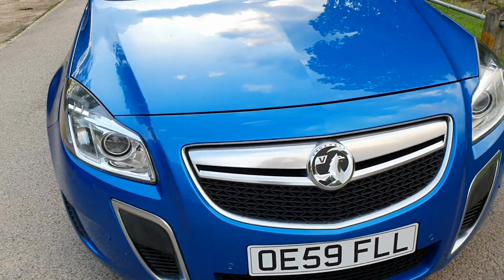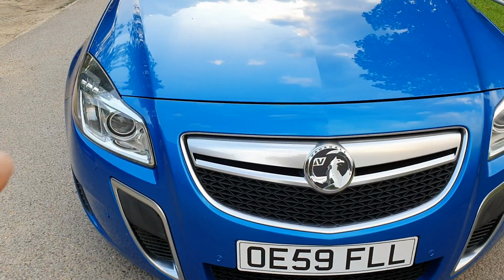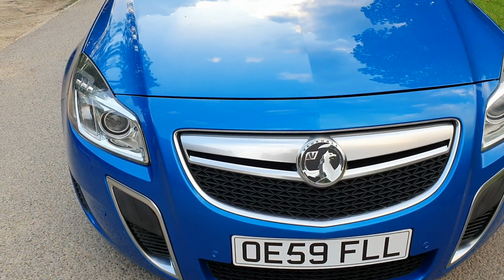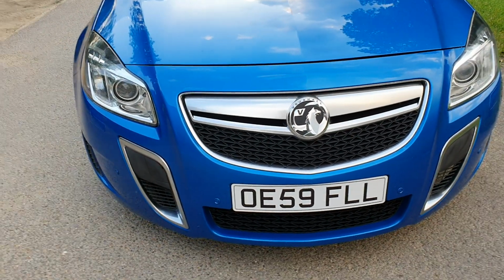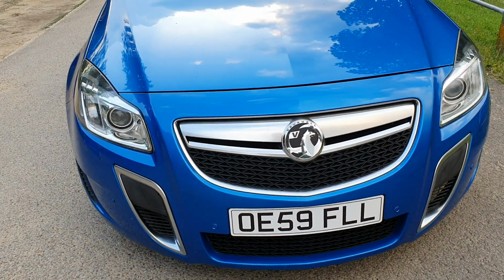So you've got the intelligent lights that you can see there. The extra lights come on when you go around the corners. But again, if you're looking for a VXR, you probably know more about this car than I do.